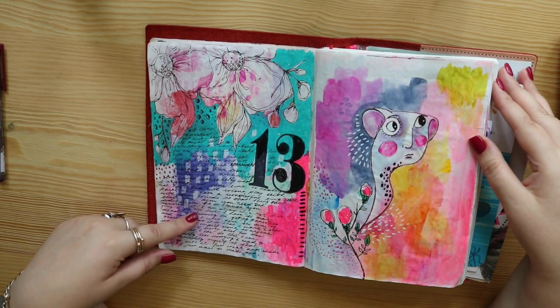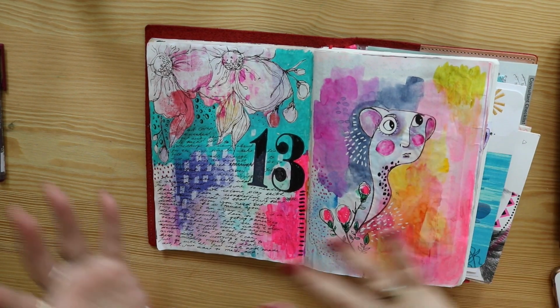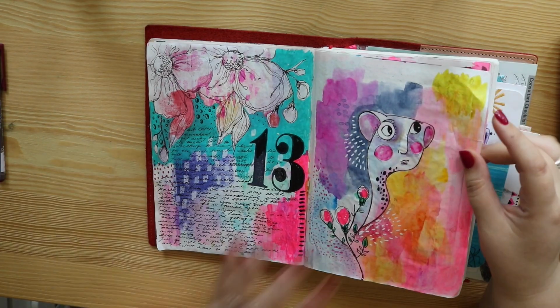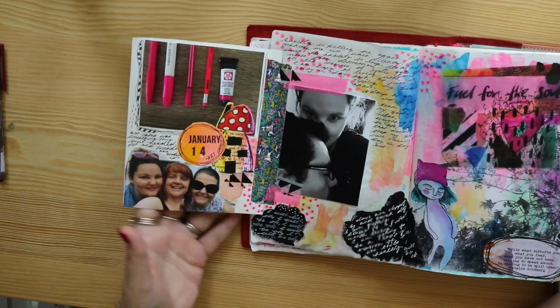And this was when I went on to art camp, and just sometimes I will do art on one page and write on another, but this was done at art camp and I had a blast. Some tip-ins.